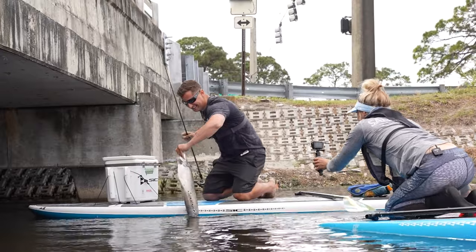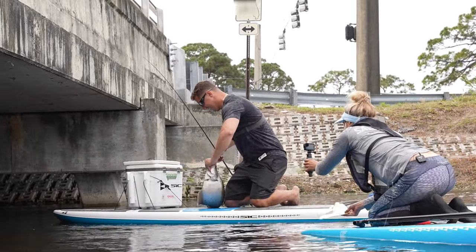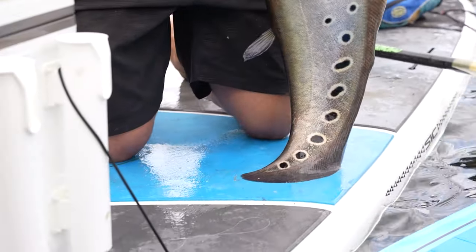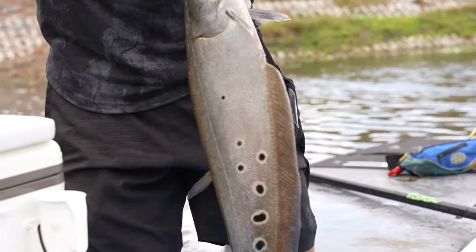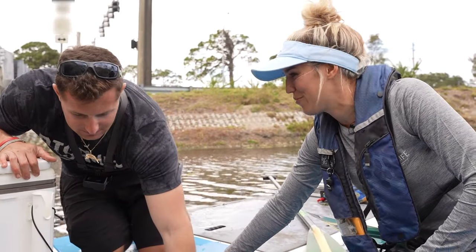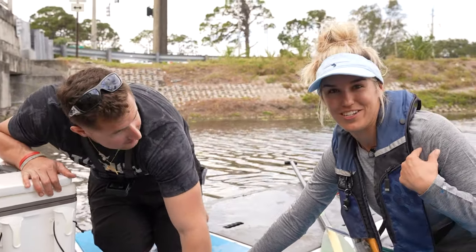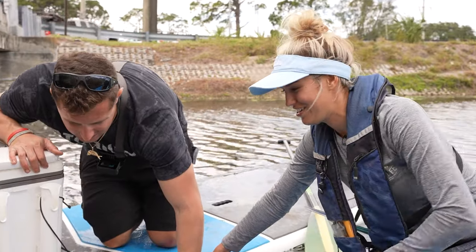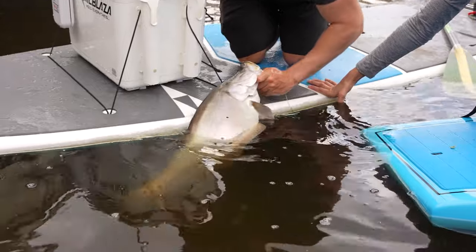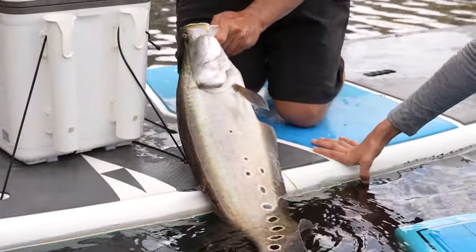Number two. You're kidding. This is one of the best days I've had. Clown knife number two for Ryan. Epic day of fishing. First time fishing on the paddleboard. I mean, first time catching snakeheads for me. Now he's out here killing it with the clown knives. I mean, you're beating me right now, so. You wanted to have a tournament. I know.